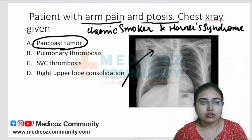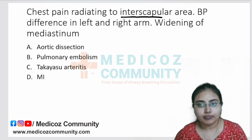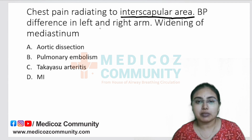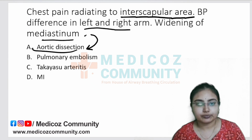All right. So next, quickly let's move to the next question. This was again a very simple question. Chest pain radiating to the interscapular area. Okay, this itself should give you a clue to the diagnosis. There was a difference in BP in your left and right arm, and there was widening of mediastinum. All of this points towards aortic dissection.